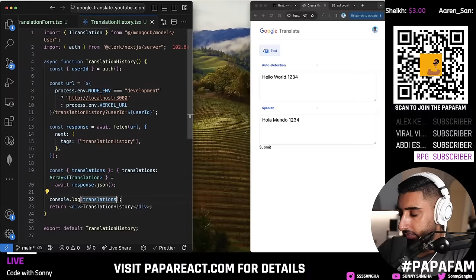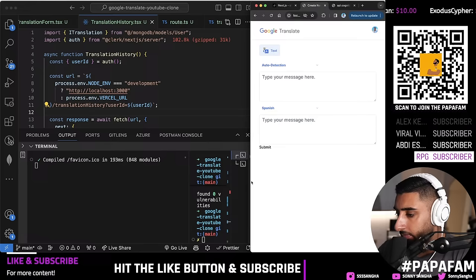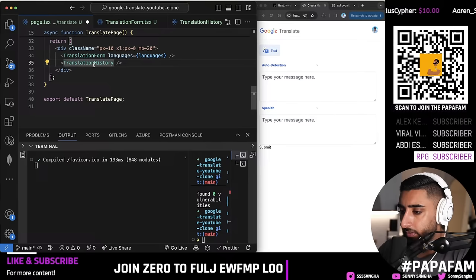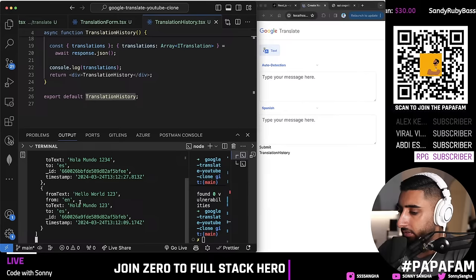The way you can test this now is, if we clear our logs with Command K and refresh, we should be able to see if I have pulled that in correctly. It's page translate, translation history, save, already connected to MongoDB, and you can see it's pulled them in, guys. Look at that. As soon as I refresh, I'm going to clear it, refresh this page, and look, it pulled in the translation history from these translations, right?